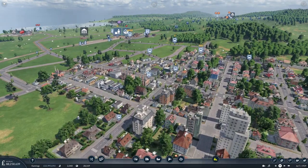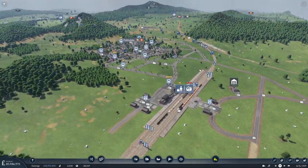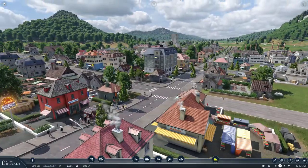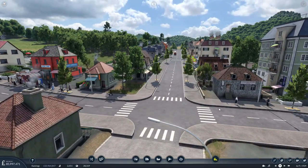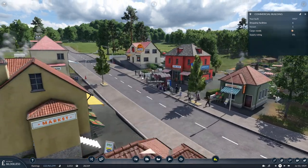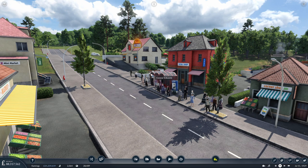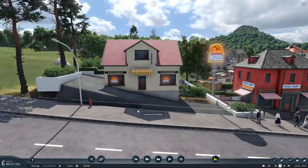Can we find a bus? There we go. Bus there. Manage. Add another one on there. There we go. We've increased the frequency of their bus service. You'll be happy now, guys. Oh, I don't know who I clicked on there, but it was built in 1927. It has a vacancy for one person, and yes, you're not going to get any goods, so you'll be miserable. I don't know what you're doing here, game.